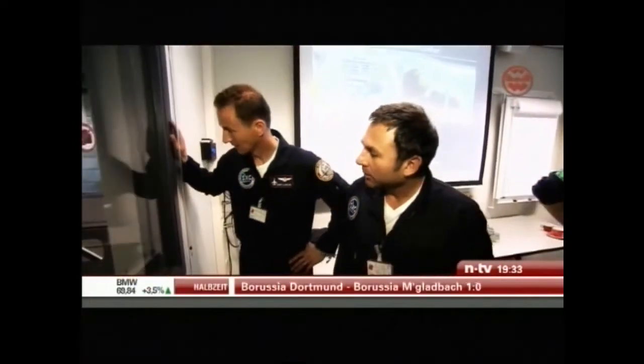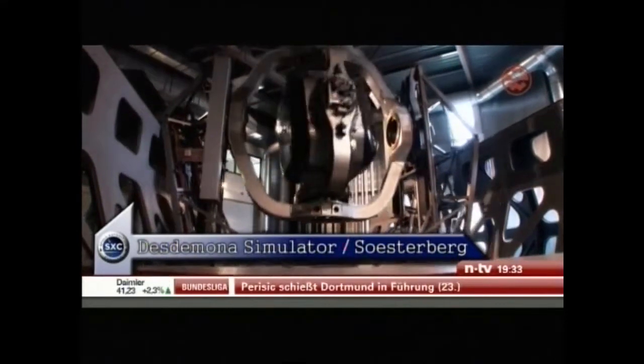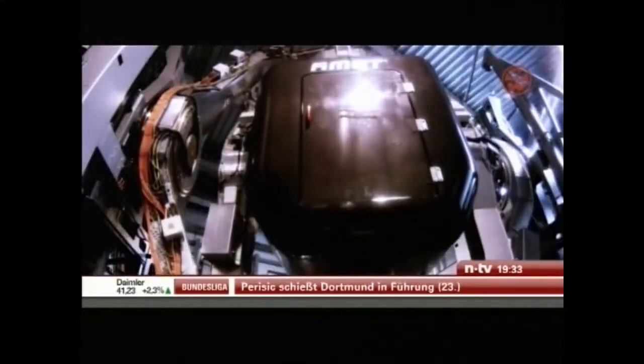Der Zahnarzt Jo Skal wird bei seinem Flug nicht in die Umlaufbahn, sondern nur an die Grenze zwischen Atmosphäre und All fliegen. Trotzdem muss er sich einem harten Training unterziehen. Tag 1 beginnt am sogenannten Desdemona-Simulator in den Niederlanden. Es ist der modernste Flugsimulator der Welt, in dem man auch die Belastungen eines Weltraumflugs nachempfinden kann.